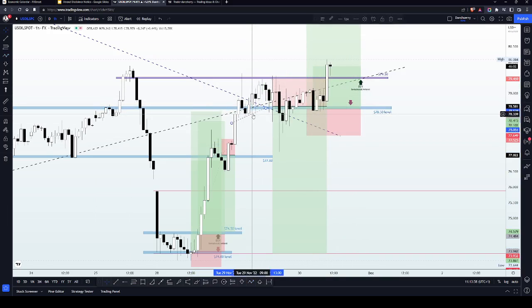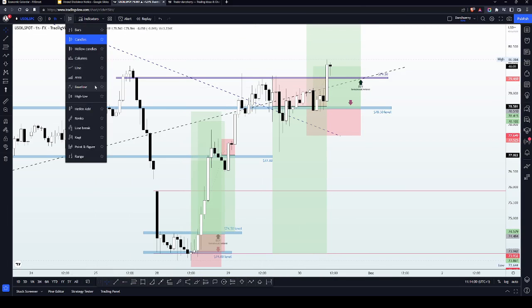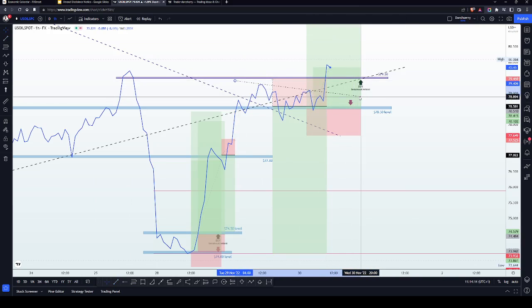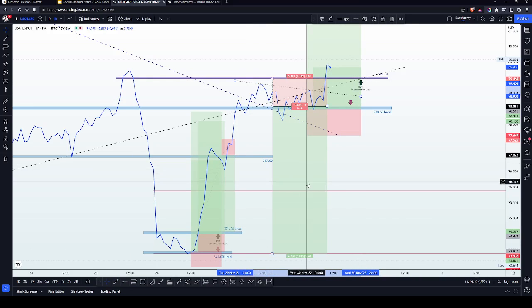So if we bring out our line chart here, let's make things a little bit easier so that we have this structure here. We have a bullish trend continuation pattern here in the form of a wedge, as you can see here now.